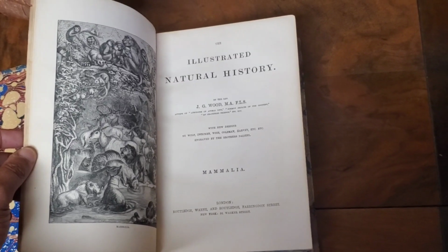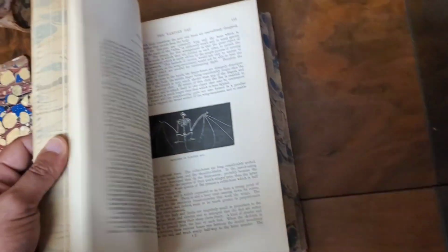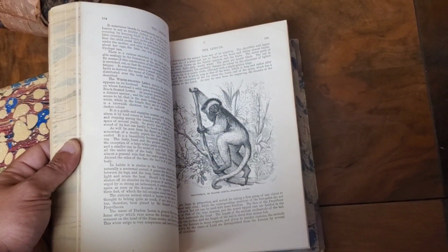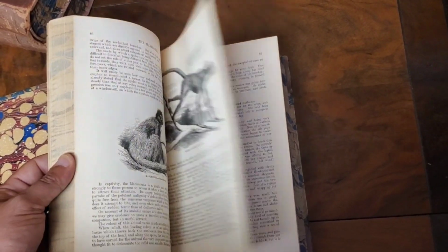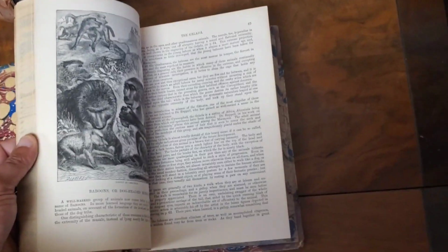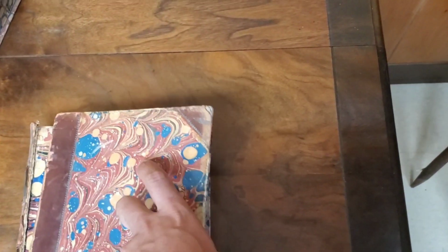Wood. I believe it's 1863, and it's really really cool because all throughout are all these beautiful engravings, very clean interiors. Like I said, the first volume, both boards are detached. And I don't believe I'll get it repaired. I'll leave that to the buyer. Let's see some more. Beautiful marbling here, huh? Let me take you to another volume.